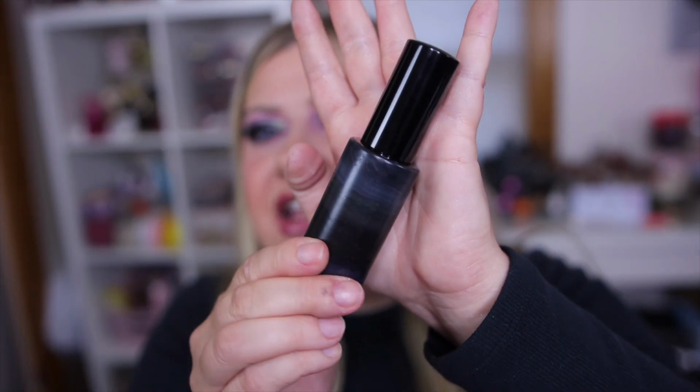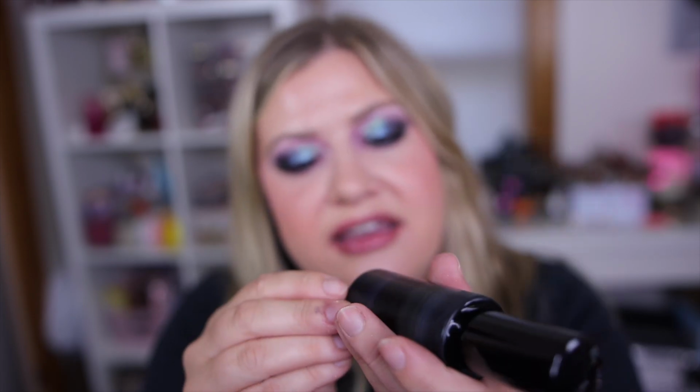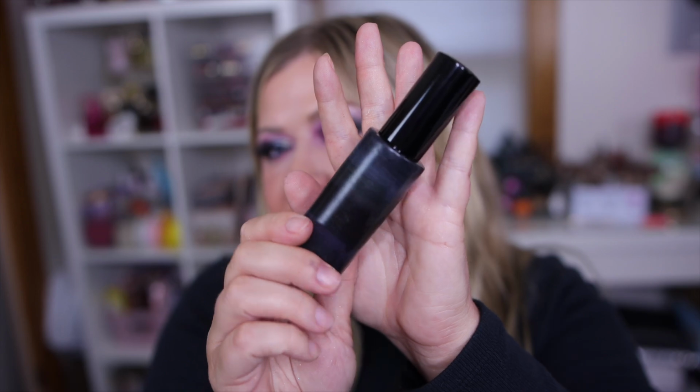The packaging is not the greatest. It kind of looks like they just have a clear vial that they painted on, but I mean, maybe they could add a sticker or something in the future, but they smell so good.